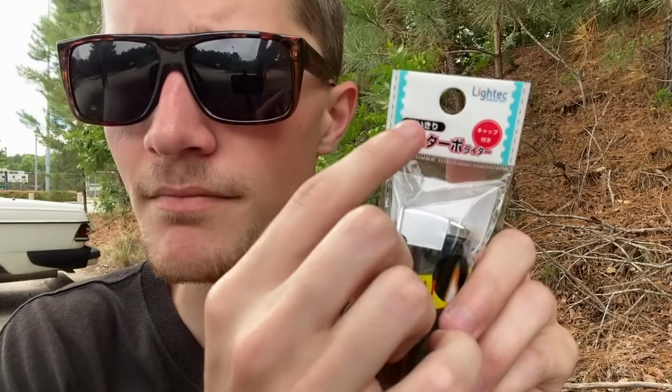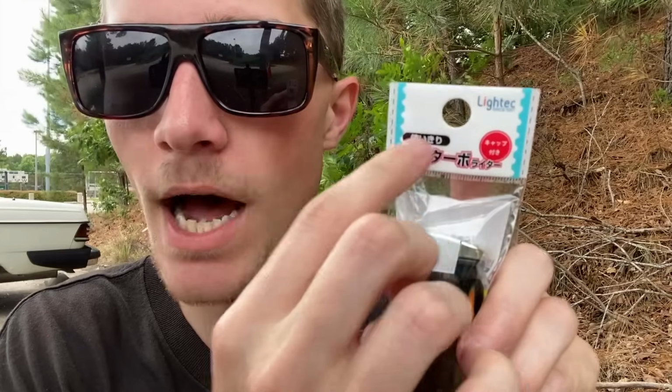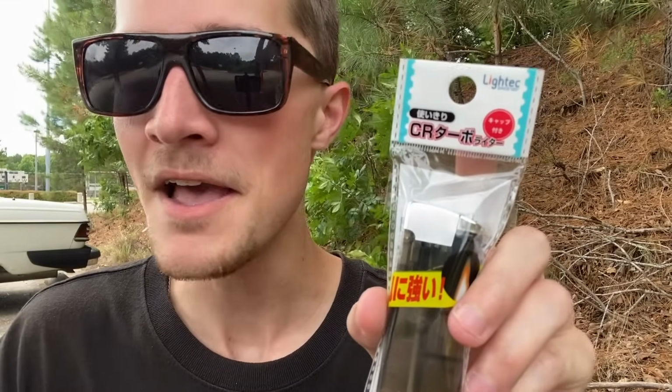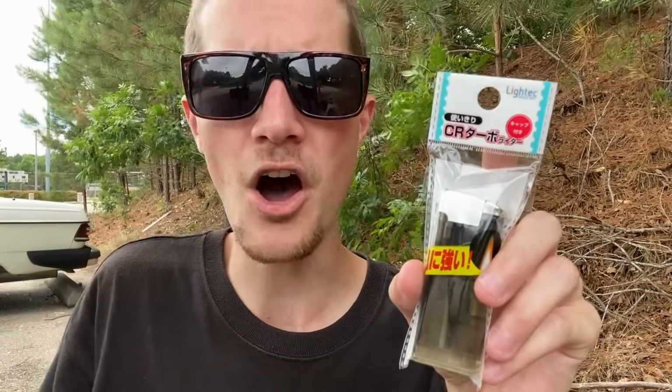Moving on to this little oval right here. This is all in black with white Japanese on the inside of it. It says, according to Google Translate at least, use up this lighter. I don't really know what it says in all honesty. I don't know how accurate Google Translate is, but it said something like use up, which was a little bit odd, I will admit.